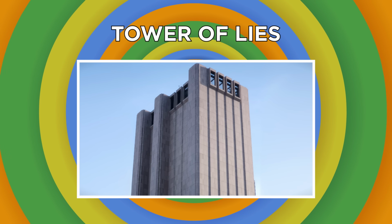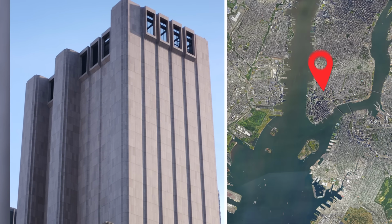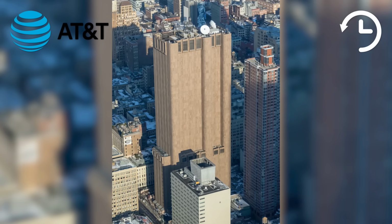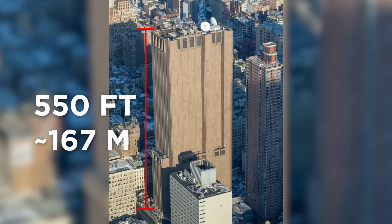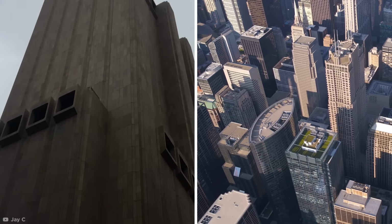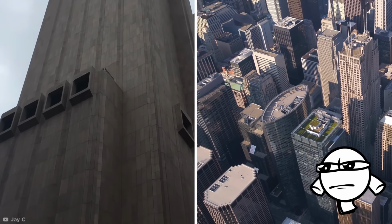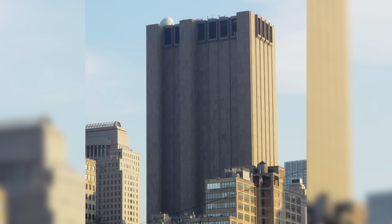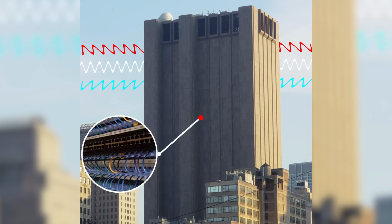Tower of Lies. Just a short journey across the East River from Joralemon Street is yet another New York fakery, except this one is much less subtle. Located at 33 Thomas Street, the former AT&T Long Lines building is an imposing 550-foot presence on the New York skyline. However, what separates 33 Thomas Street from any other tall New York building is its utter lack of windows. Now that's suspicious. The official story goes that this building is a telephone exchange or wire center for connecting long-range communications.